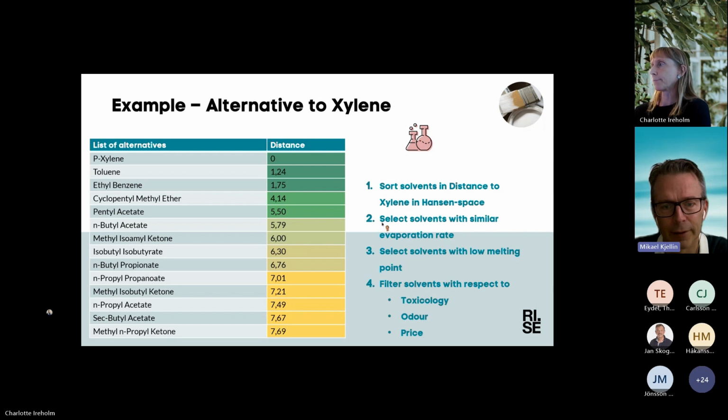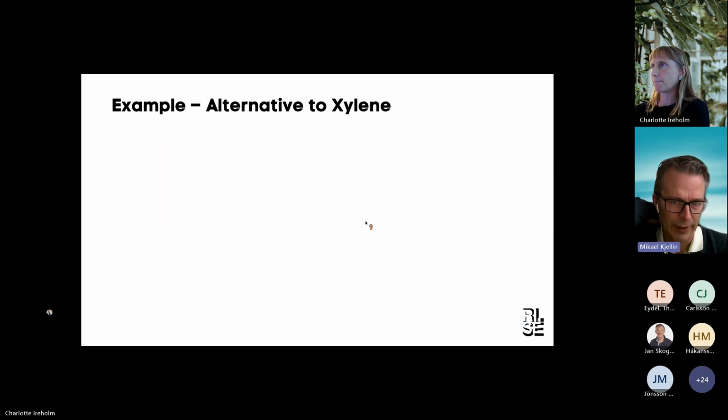And then from this list, you just filter on the relevant parameters that are important to you, whether it's evaporation rate, boiling point or melting point. And then we have a database in which we have put the toxicology of many substances, and we also have a system for the price. It can be difficult, of course, to get the price, but we have a system to get a brief assessment of it.